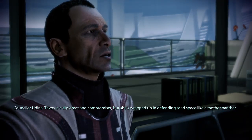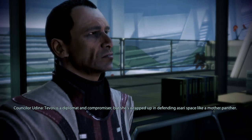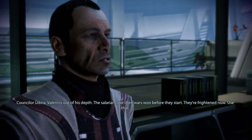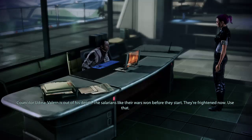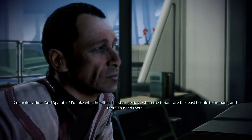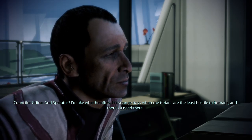Tavos is a diplomat and compromiser, but she's wrapped up in defending Asari space like a mother panther. Valern is out of his depth. The Solarians like their wars won before they start. They're frightened now. Use that. Inspiratus, I'd take what he offers. It's strange days when the Turians are the least hostile to humans, and there's a need there.